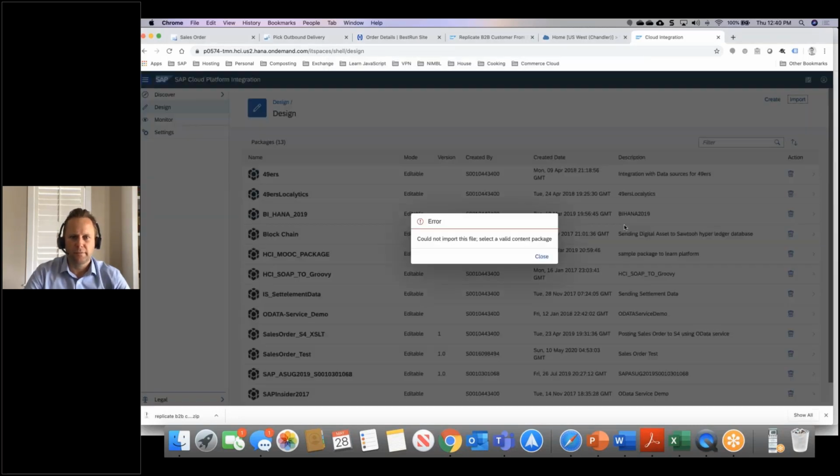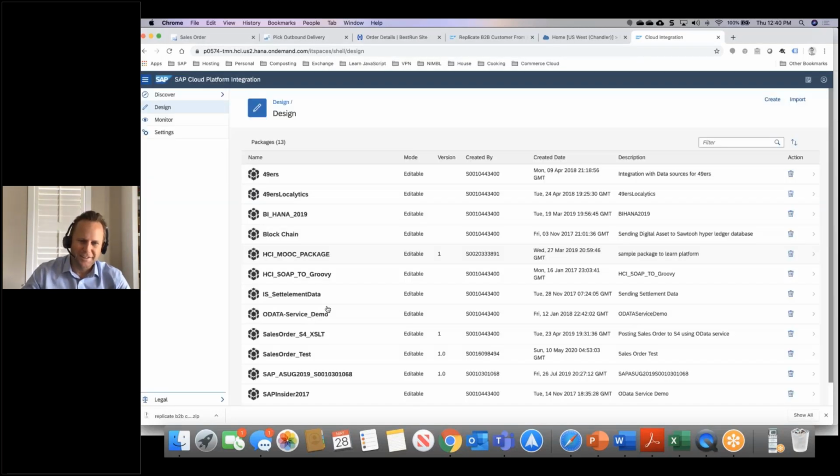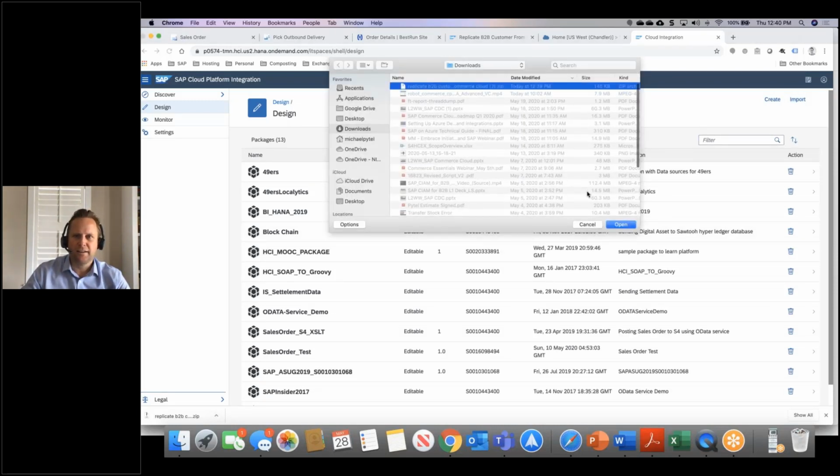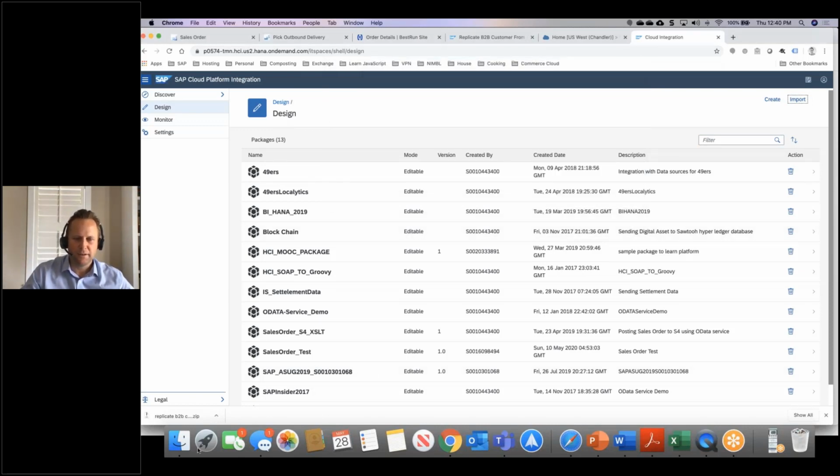I'm going to replicate. Oh, I gotta wait for it to download and finish downloading. But once that finishes downloading, I click that import button and I select that zip file. And I think it's because it's got the parentheses in there. That one failed, so I'd have to rename it. But what I would do is import that zip file, and then I would be able to modify.